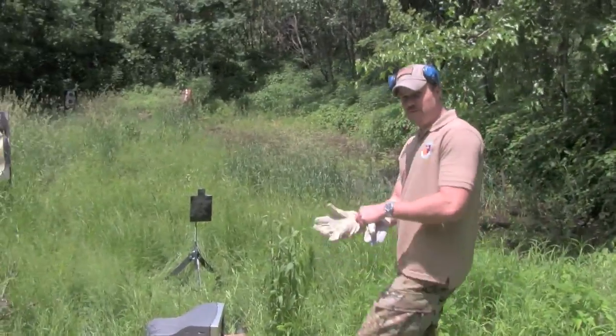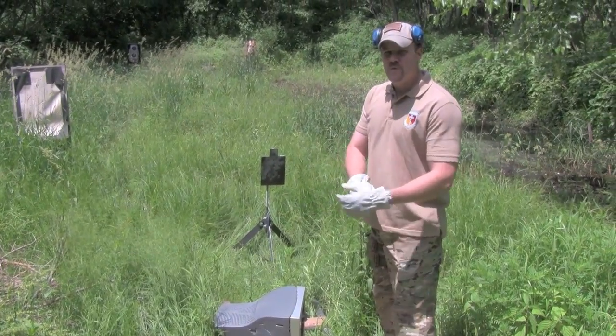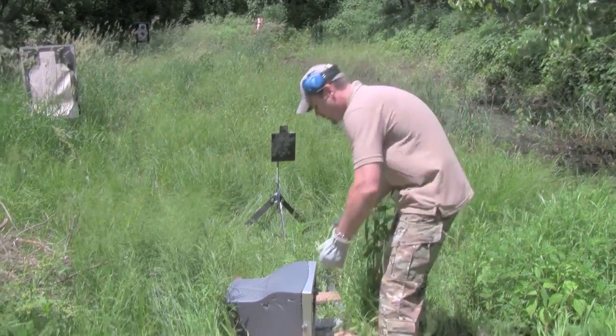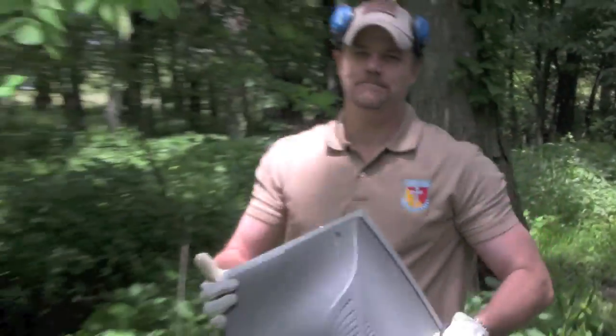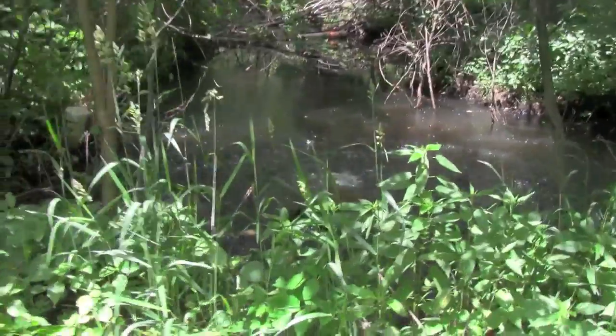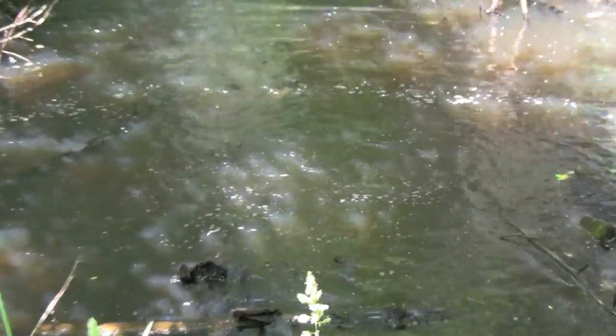Another thing here at the Military Arms Channel, we're always conscious about the environment. We clean up our messes, we don't leave this crap sitting around. You know, there's a lot of people in this world that leave junk sitting around on ranges, and they just suck. We don't do that. Out of sight, out of mind. We keep a clean range.